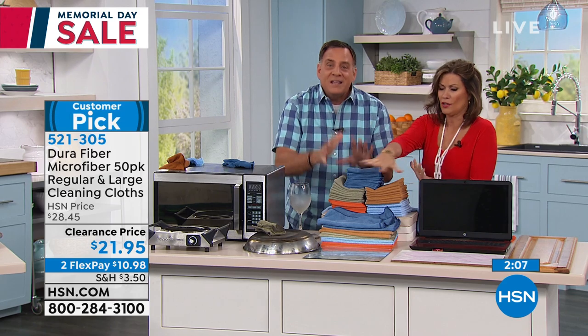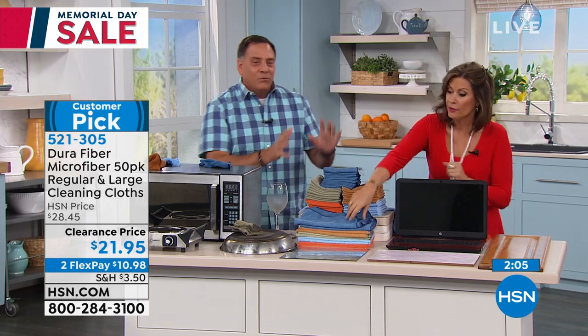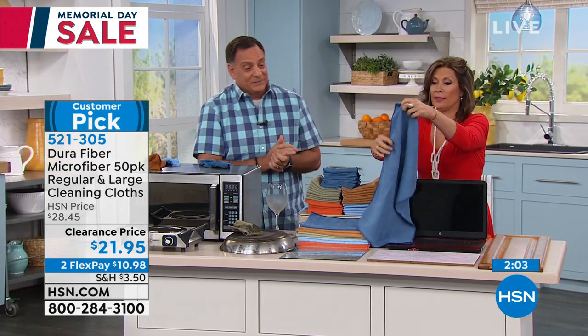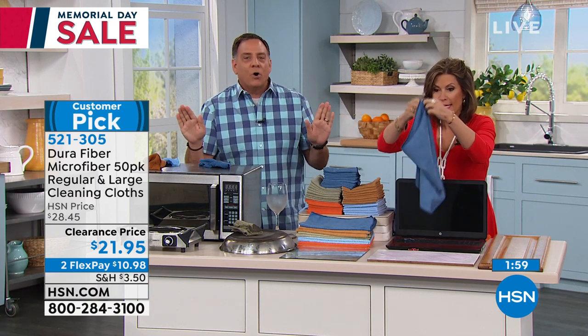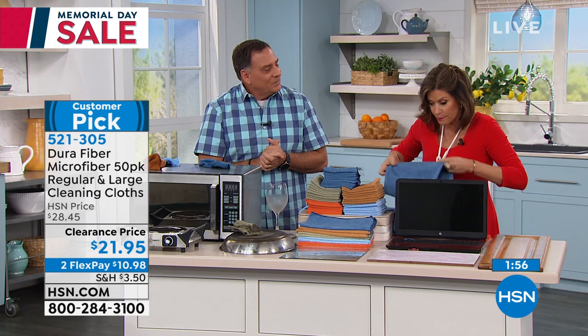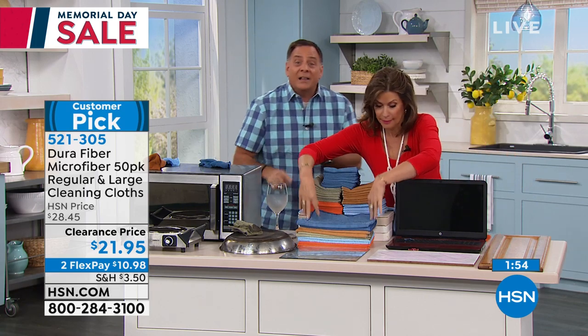And you're getting all of this, 50 pieces in here. Including these, and this is hard to find out in the marketplace. So these really great big ones, I use these all the time. These are fabulous, whether it's your boat, whether it's your motorcycle, your eyeglasses, your computers.